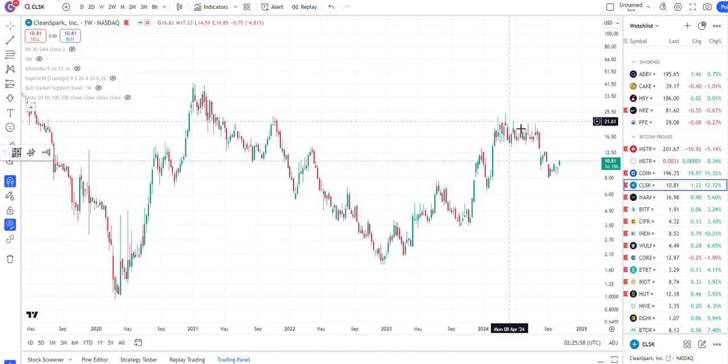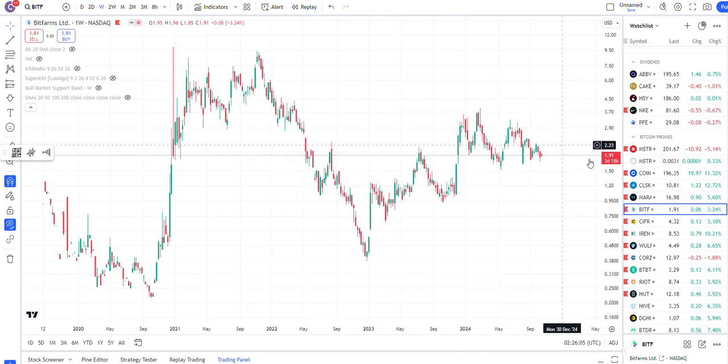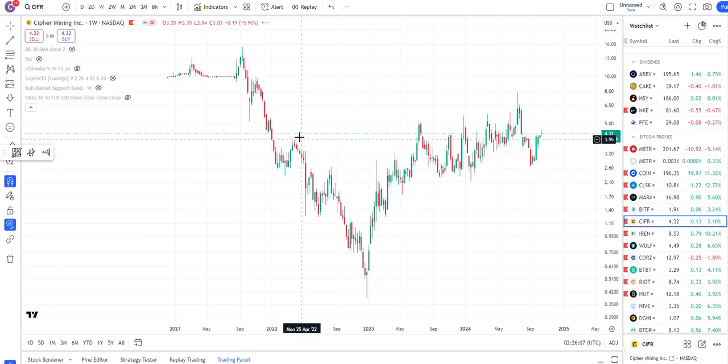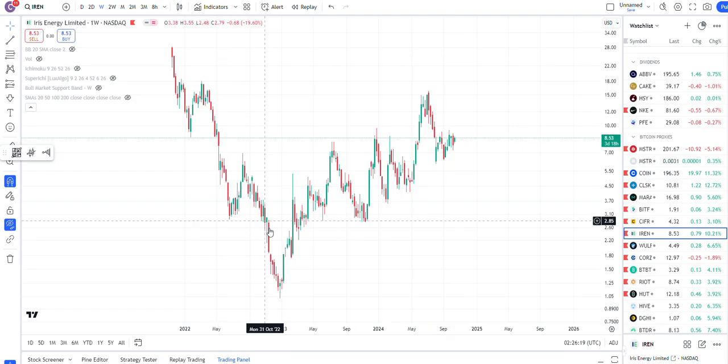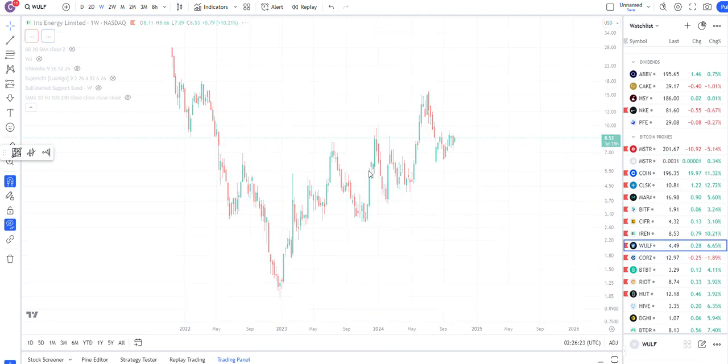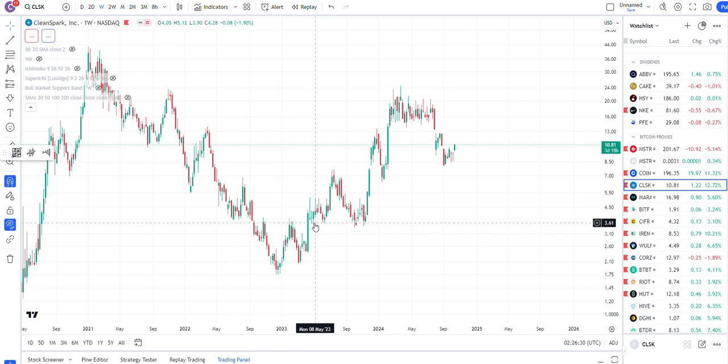It looks like a big giant cup with a handle. It looks like a head and shoulders with a backtest of the neckline. It looks like a head and shoulders or a backtest of the neckline here with Bitfarms. Cypher just looks like a big giant cup with another cup and another cup and another cup. It's been trying to really eat through the zone, and whenever it's through that zone, it's going to be a pretty powerful breakout. Iron has just been making cups and handles on the way up. Wolf, same thing. It's just been making cups and handles on the way up. So on the overall market structure, all of these miners look extremely great.